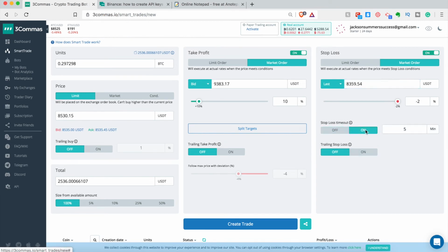Now, you can also set a stop loss timeout, which I recommend you do. I always put mine at 1 minute. This basically allows you to see if it just touches your stop loss but doesn't stay there, it's not going to sell. If it doesn't stay there for more than 1 minute, it's not going to execute your stop loss order. Therefore, you won't lose money, because maybe it just bounces off it for a second or a couple seconds, and then it continues up, right? So that protects you from those things.